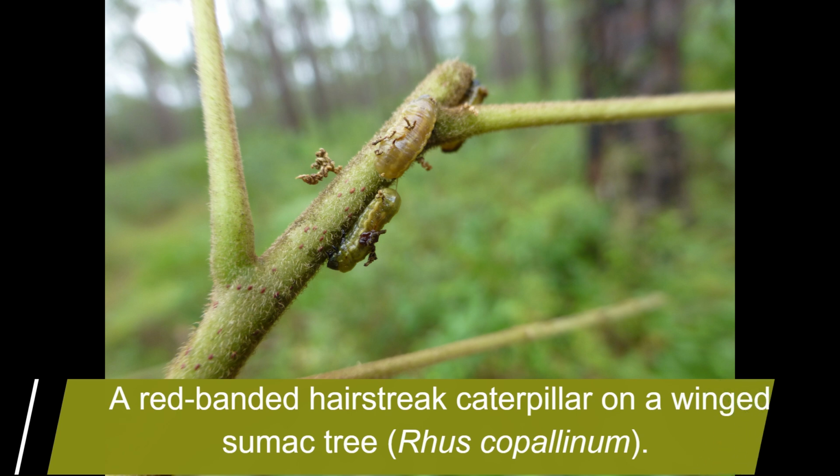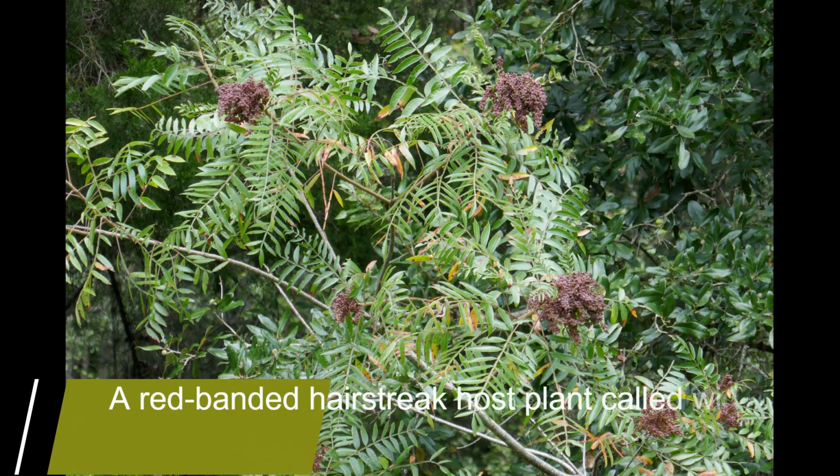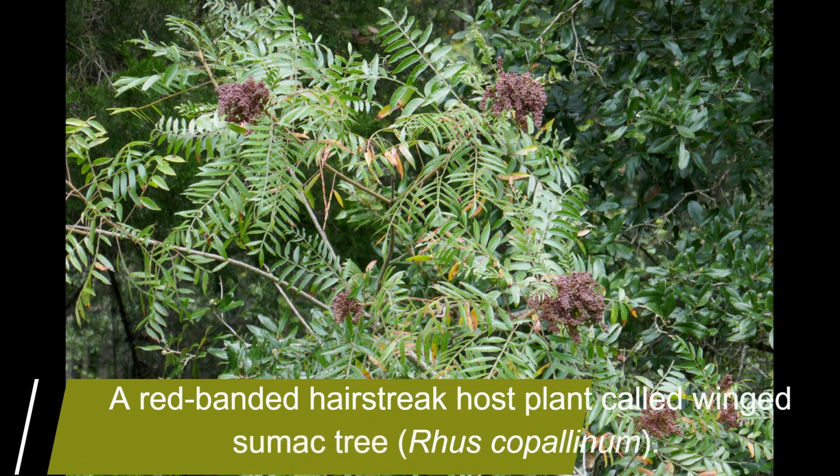We have about 70 species of hairstreak in Florida, so it may be difficult to positively ID them without a photo. The red-banded hairstreak is the most common one.